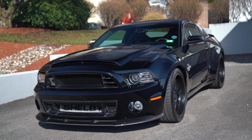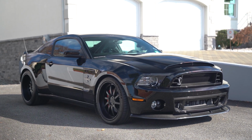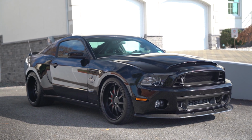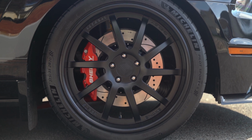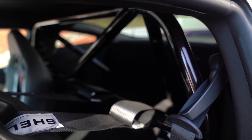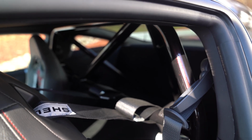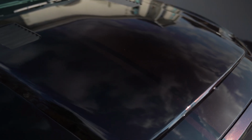Another option was the Watts Link suspension upgrade for $2,000. You have the twin disc performance clutch for $2,600. The car has been fully ceramic coated, has PPF on the nose, hood, rockers, and fenders. You have the roll bar inside with the rear seat delete, painted to match the ghost red pearl stripes that are on the hood. And that roll bar costs $4,000.